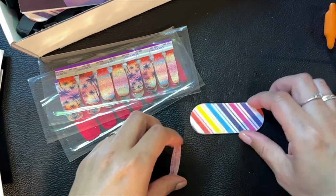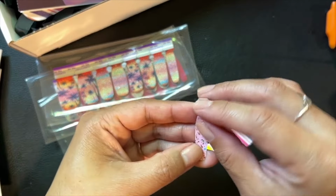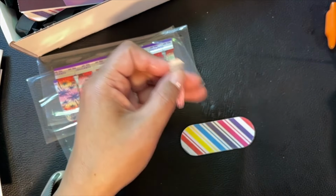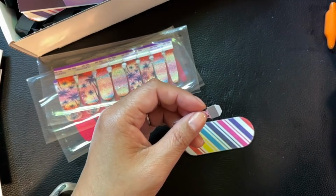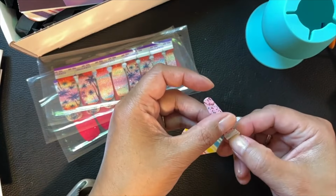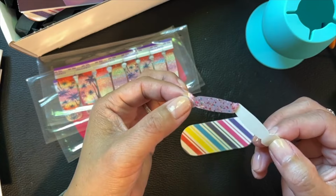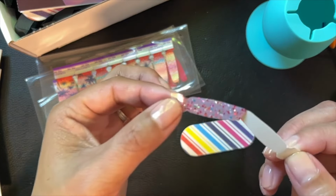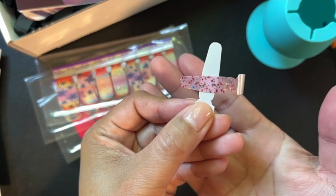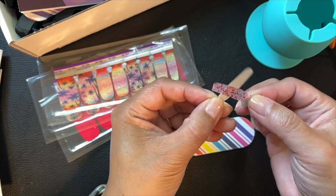Okay, so this first one is Colorful Caribbean, we'll say. You can let me know if that's wrong. Is this one of those potato situations? All right. So it is quite sheer. So you can see how sheer this one is. Look at it against the white backing. So this pink is very sheer with the glitter.